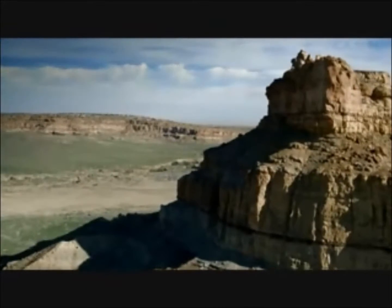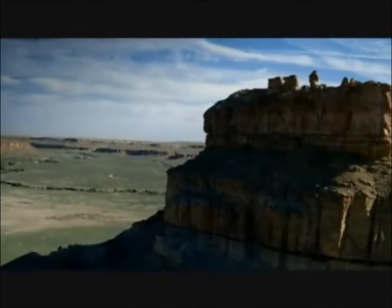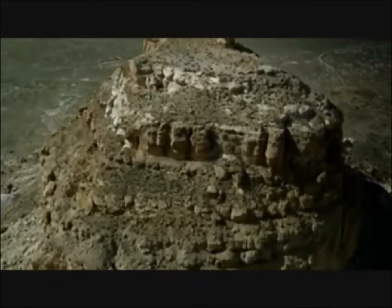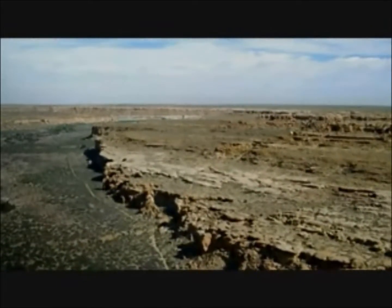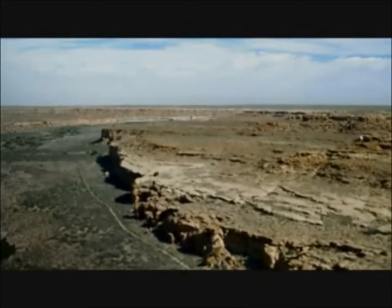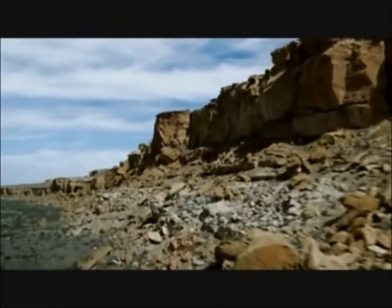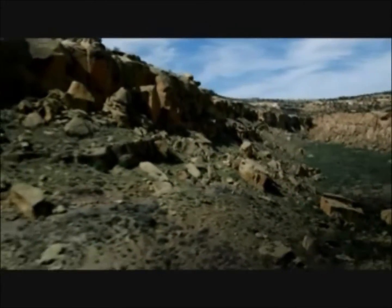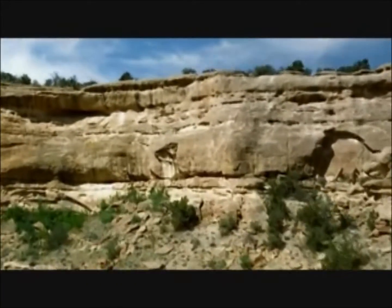Further north in what is now New Mexico, it looks like no humans could ever have lived here. Today, it is one of the most arid zones on the continent. The Chaco Canyon. There is no vegetation, no water, and there are no animals to be seen. And it was already like this in 1491.